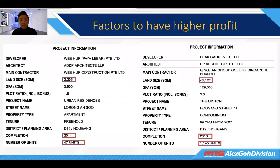Although they have the same completion, the number of units actually has a vast difference. So I realized key factors that we want to look at, if you can take note. First thing, the land size, which will determine the number of units you have. If you are freehold and you are very small, the chances of the price going up are not high. And of course, if we look at newer properties like these two, freehold doesn't really have an edge over leasehold, because Minton is from 2007. Today, we are 13 years on, so it's still relatively quite young.